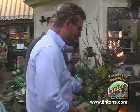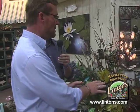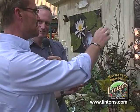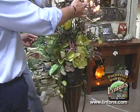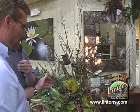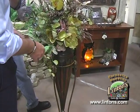This is one of Diana's custom creations, and kind of ties in the whole entire vignette. We've got a repeat of the same colors. We've got some different twigs in here with a little bit of moss and lichen growing on it. Got some different seed pods in here. I like the movement that you see. We've got some pheasant feathers in here, and this comes complete with this unique rustic stand and urn.